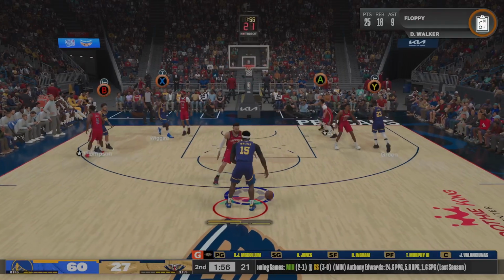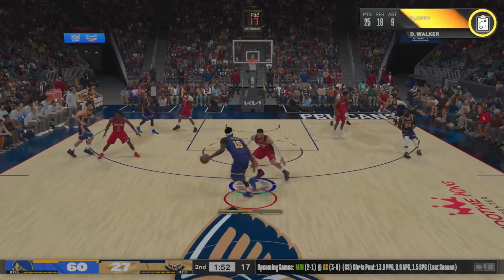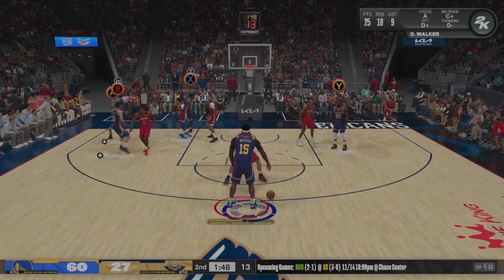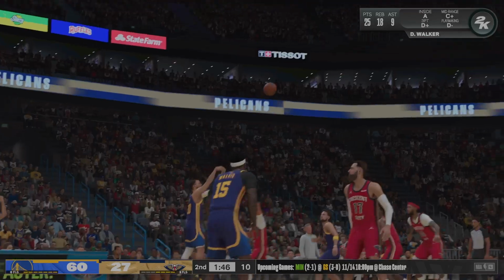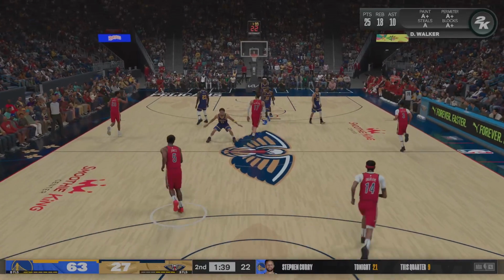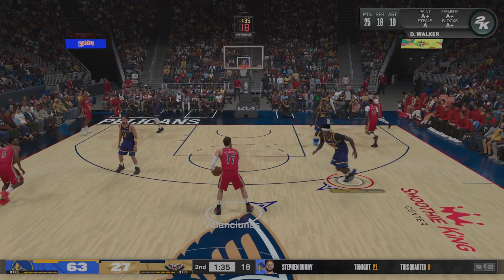.158 left in the first half. Right side Curry. Back to Walker. And the pass to Kerr. That falls. Nice feed that time from Walker. Walker's got 10 assists here tonight. So active. Jones, the pass to Valanciunas.